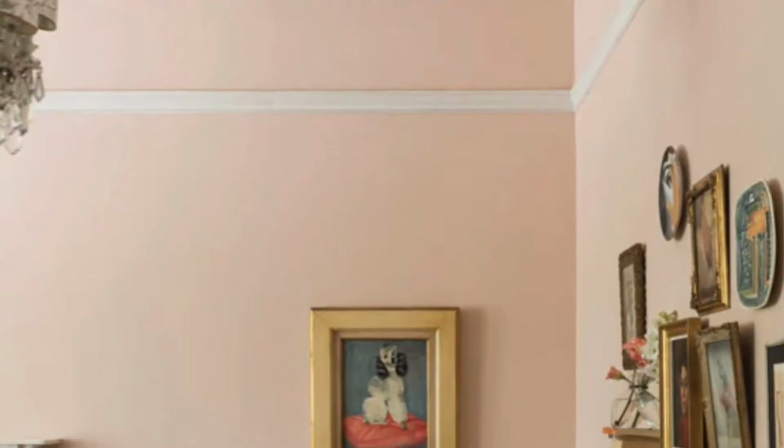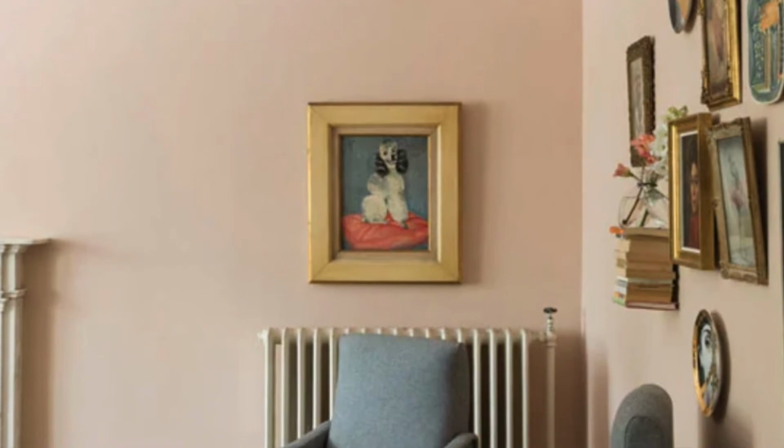Which means to sulk. And finally, in the pink category, we have Setting Plaster, which is a dusty, muted pink. It is beautiful. It's very light, bright, and would pair beautifully with green accents, or dark woods would look fantastic next to it. It's a beautiful colour.